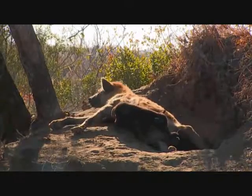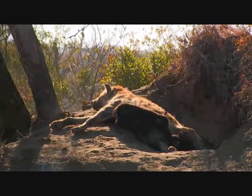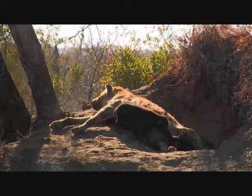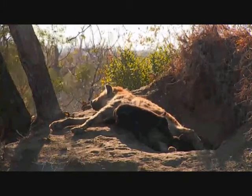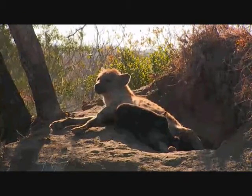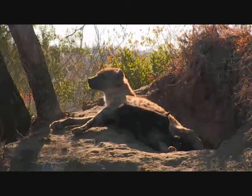Hey everybody, the two cubs have come out. We managed to move, and thankfully they didn't run away from the car. And now they're sort of, I mean, it looks deeply uncomfortable to me. If I was a hyena mother and I had my bits being tugged at by two different angles like that, I'd probably be very upset.